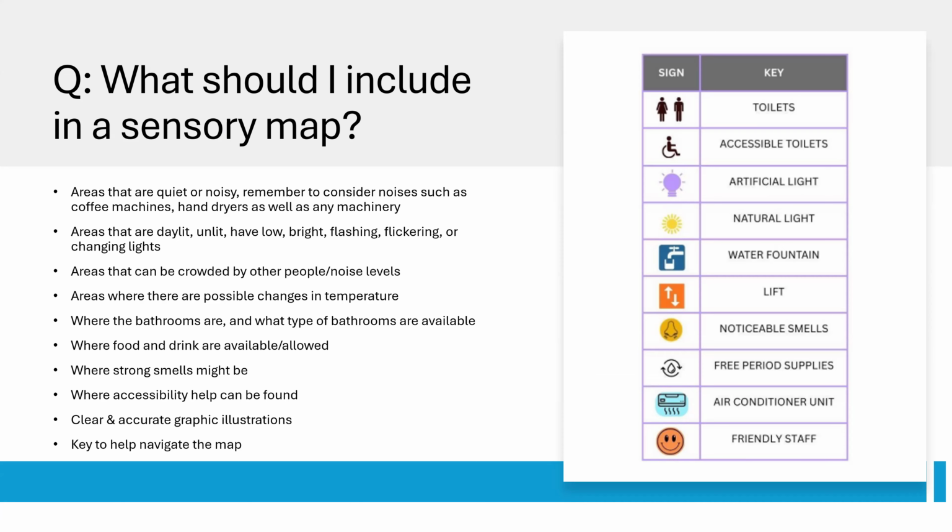Where the strong smells might be, we did decide not to put them in the corridors at the end, because it was a bit too complicated to explain and put students off going down the corridors, which was unfortunate. Might be something we introduce later on. It is an ever-changing document, and we will keep wanting to get feedback and change it as the library changes too. And also where accessibility help can be found. I know some universities have accessibility librarians, so if there's anywhere you might want to let students know about those services or different things.